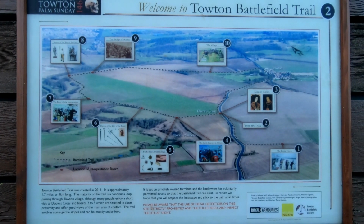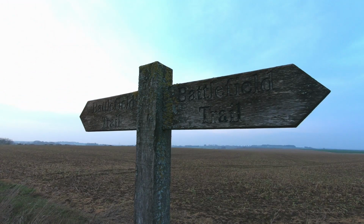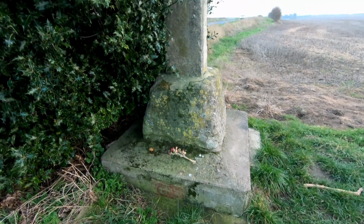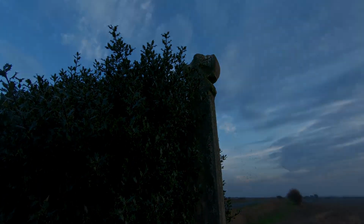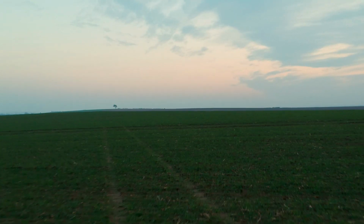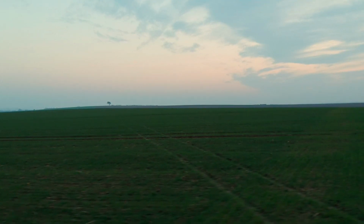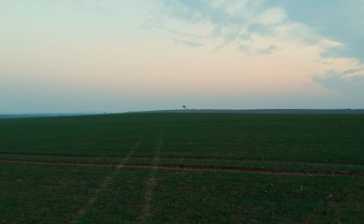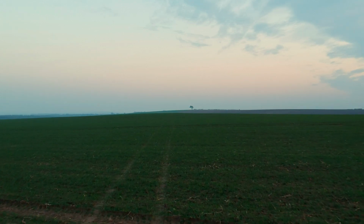So we're at Towton Battlefield, and the biggest, longest, bloodiest, most brutal battle ever fought on English soil took place here on the 29th of March 1461. It was during the War of the Roses between two rival kings, Henry VI of the House of Lancaster and Edward IV of the House of York, and it was over the English throne. The Yorkists were greatly outnumbered with around 25,000 soldiers. The Lancastrians had around 35,000, but the Yorkists did actually win the battle due to the weather, heavy blizzards, strong winds.